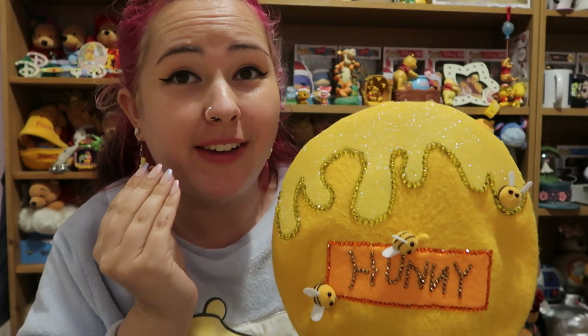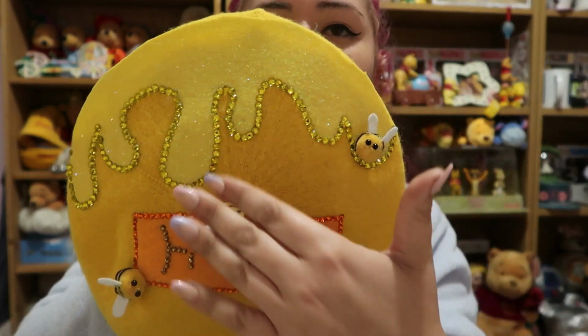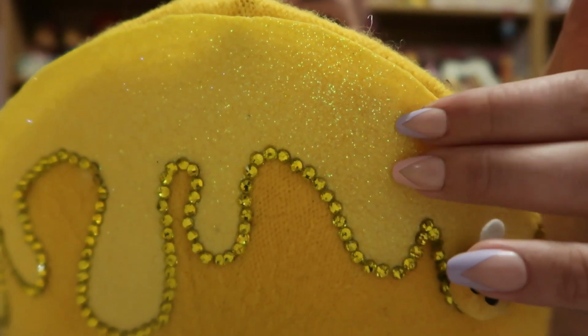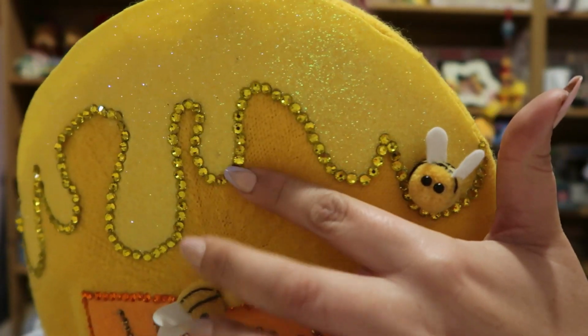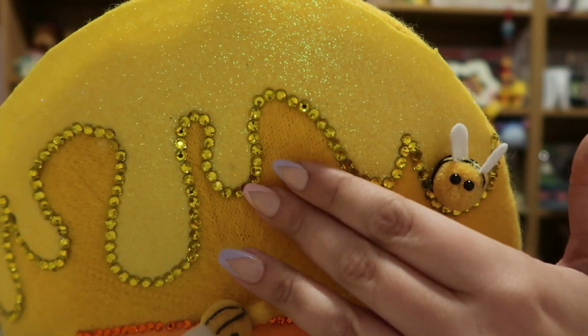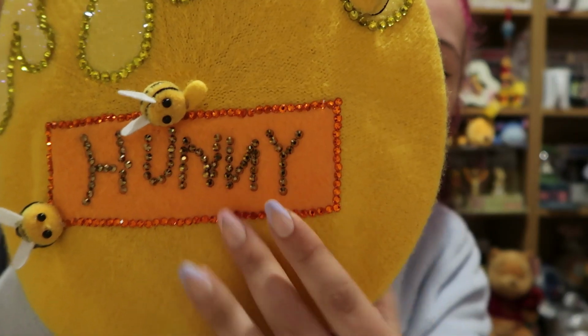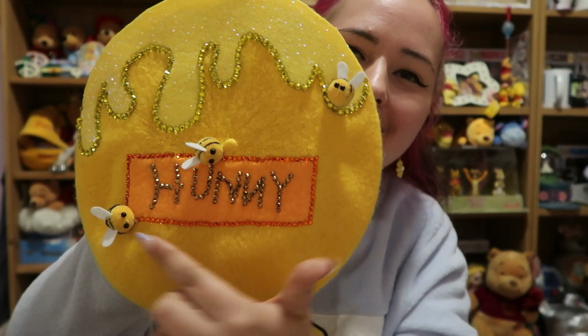One of the things me and Ivy have in common, we love sparkles, we love glitter, bedazzling. She's done it to look like a honey pot with the dripping honey coming down the top. And you can see it's glittery. And then she's outlined the dripping honey with some yellow rhinestones, and then you've got the honey label here. Look at it, I just love the sparkles. And my favorite part is the bees. It is so cute, I love it so much.